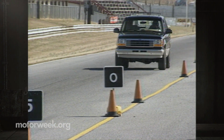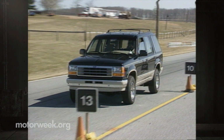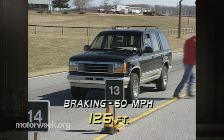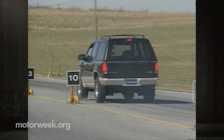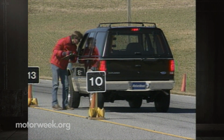All Explorers get anti-lock brakes for the rear axle, which should keep the vehicle straight in a panic stop. But our test Explorer was not the straightest stopping. Still, numbers were good, averaging 126 feet to stop from 60 miles per hour. A mushy-feeling pedal made the brakes hard to modulate. This behavior may have been the result of low miles on our test vehicle.